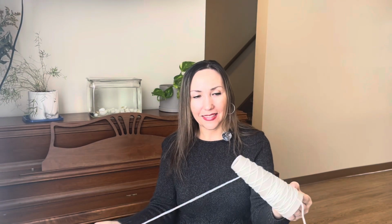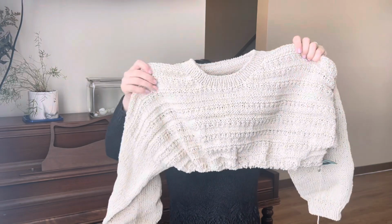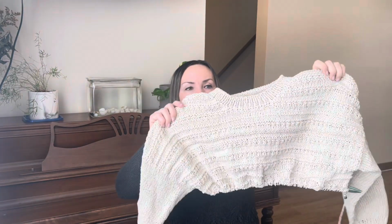So the next project was supposed to be a finished object today, but what happened is the project wasn't finished yet, because I ran out of yarn. This yarn is on a cone. It's Italian 100% cashmere, and the cone was about 470 grams, but the cone itself was 44 grams. And here in the sweater I have 425 grams, and I was knitting sweater number 18.